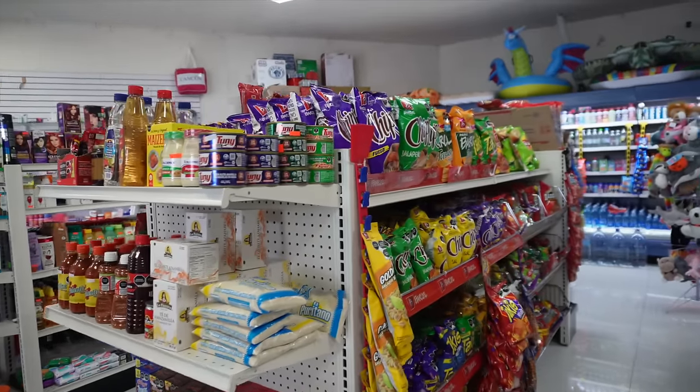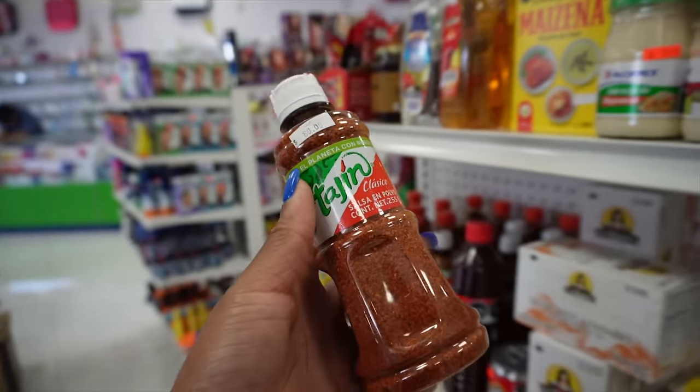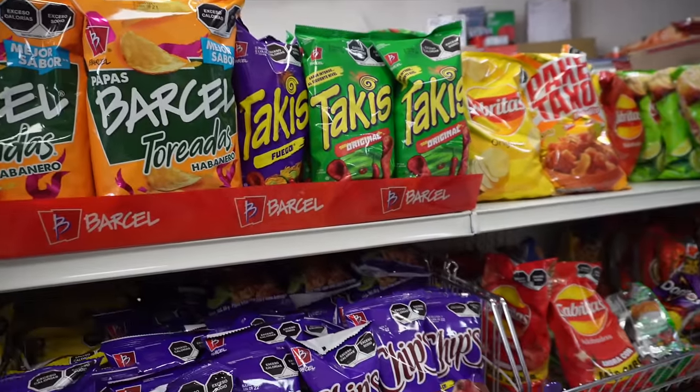Oh, here are some snacks. I want to buy, should I buy tahini? Because I really like the way it tastes on fruits. I think I should get it. I will get it. But then here are some chips.